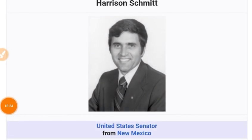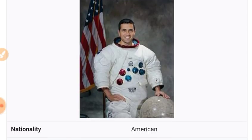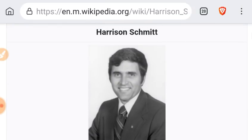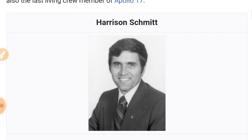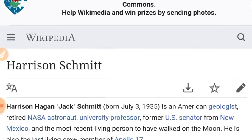Lastly, you ever heard of Harrison Schmitt? Well, I didn't until yesterday. Anybody know who Harrison Schmitt is? Harrison Schmitt is the last man to walk on the moon. That's right. American geologist going up and collecting glass from the moon's surface. University professor, NASA astronaut, and former U.S. Senator from Mexico. I discovered Mr. Schmitt while listening to the rantings of Norm Macdonald, one of my favorite comedians and pure genius.